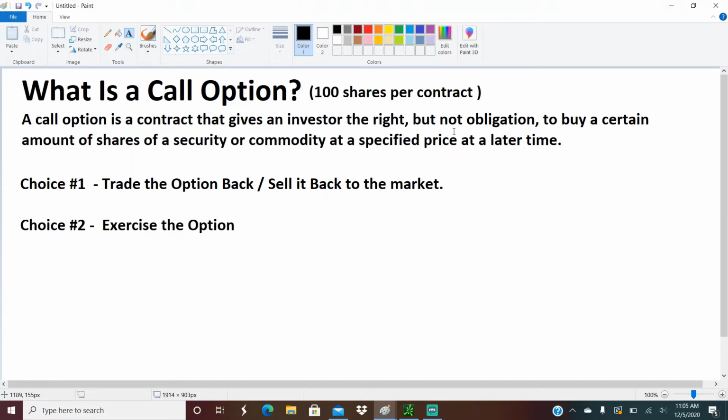So it's a specified price, and they're talking about the strike price that you're going to pick when you're buying a call option. And at a later time, they're talking about the expiration date that you also pick. And you can always buy out of the money, at the money, or in the money calls. And depending on how much time you give yourself, yes, sometimes you can even exercise the option.